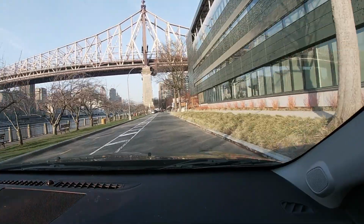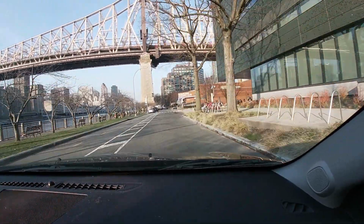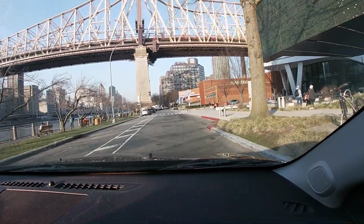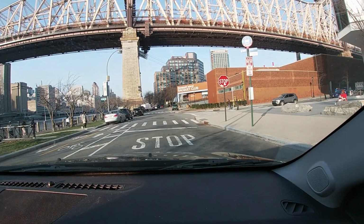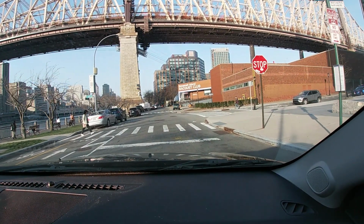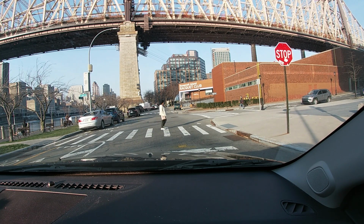Okay, we're going underneath the 59th Street Bridge again, Queensboro Bridge. Do you see the tram line? Maybe I can take a picture or something. Yeah, that'll be nice. You see it?